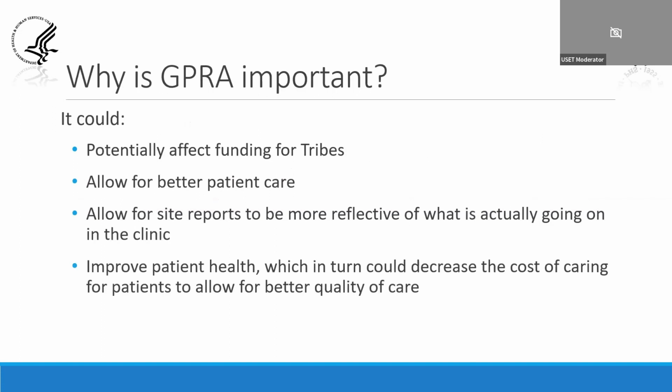So why is GPRA important? If you are from a federal program or an urban program, you're required to report for GPRA. If you're from a tribal program, which most of you are, you're not required to. But we thank you for participating because it can impact the overall budget for the agency and the funding that comes down to the area and to you. I believe all of our tribal sites in the Nashville area participate, so we thank you for that. That is not the case in other areas. So keep up the good work.